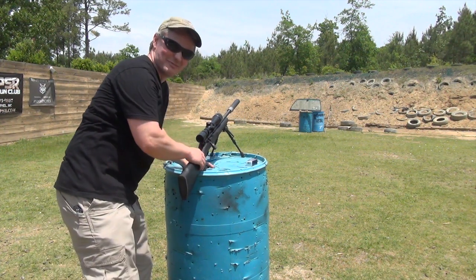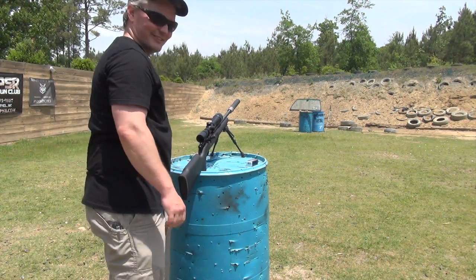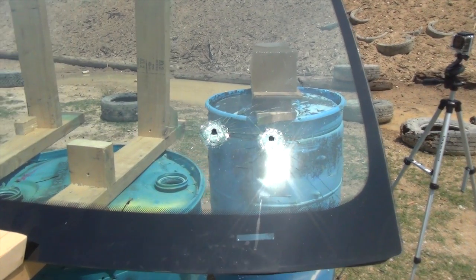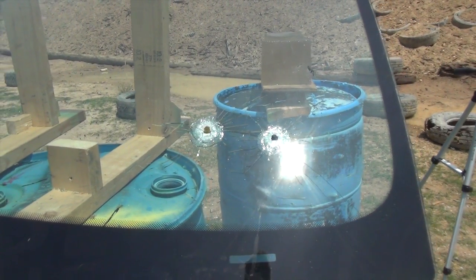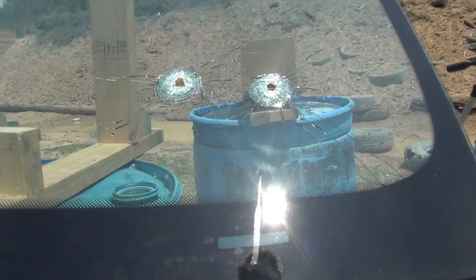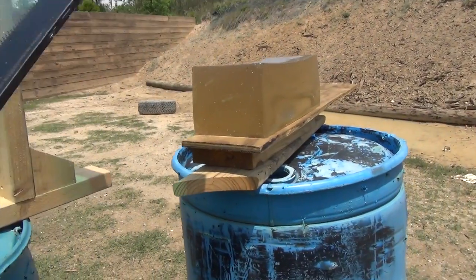That makes an awesome noise. That's an awesome sound. Let's go take a look. So those holes are far enough apart that I'm convinced that first hole didn't affect the result of the second shot at all. It's still a very large hole going right through to the gel.